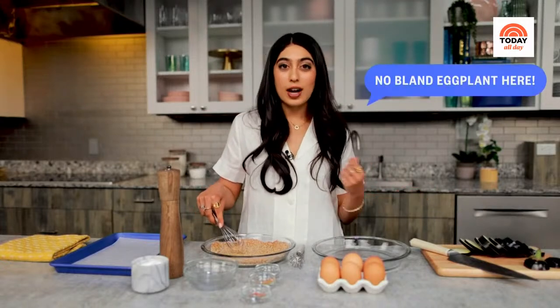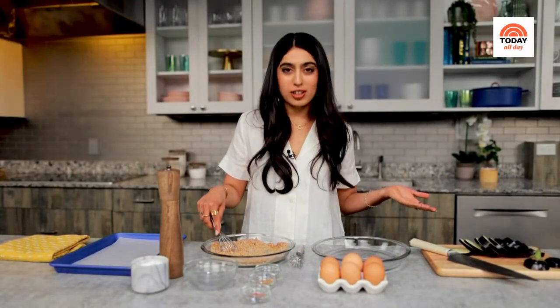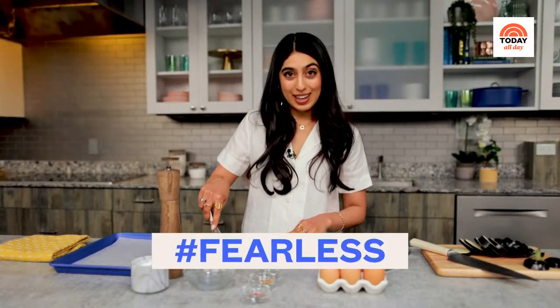I want the breading to be really flavorful, and so I'm mixing it super well so no piece of eggplant goes unseasoned. That would be really sad. Also super bold of me to wear a white shirt when I'm using turmeric. This is how I live on the edge, okay?